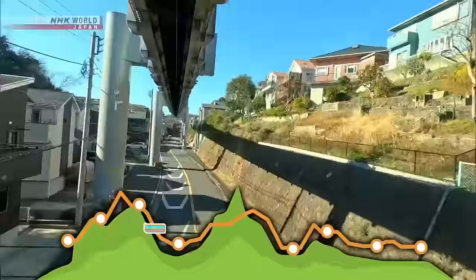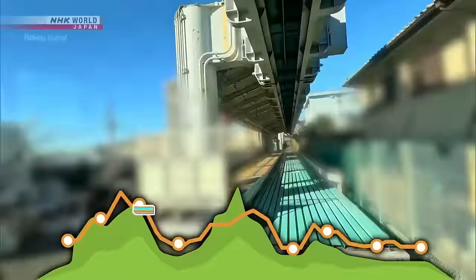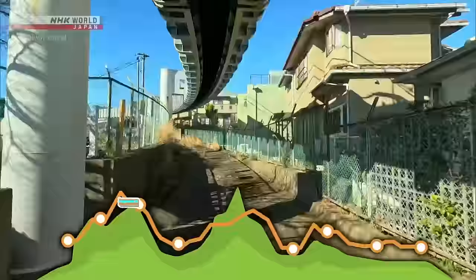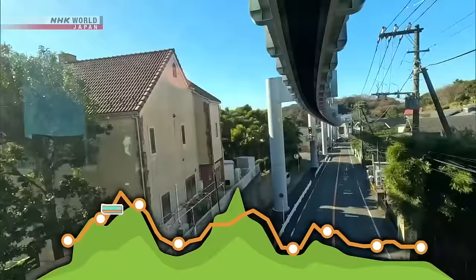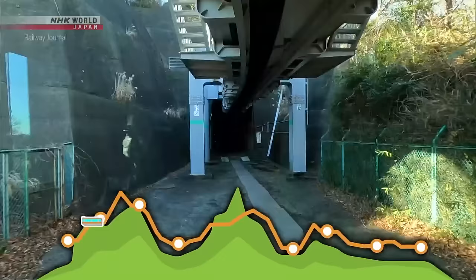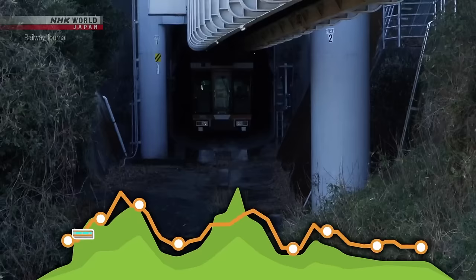And the monorail reaches an elevation of 60 meters, the highest point on the line. Running downhill again and passing through another tunnel, the train arrives at the terminal, Shonan Enoshima Station.